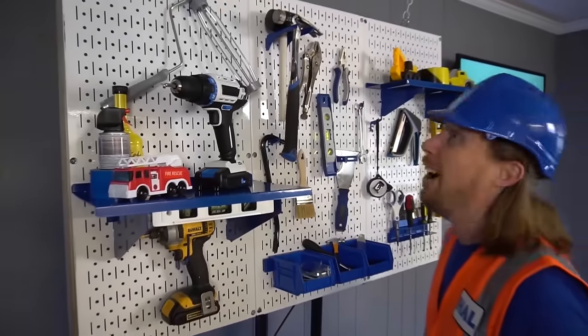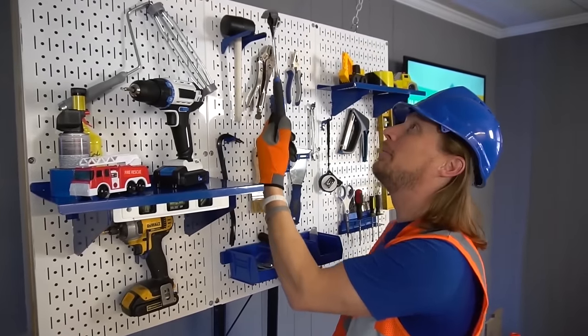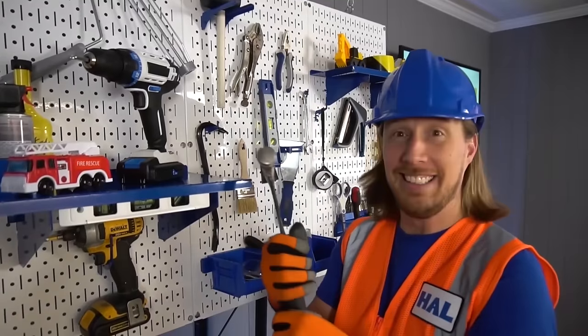We're learning all about it today. Come on, let's go. Wow, look at my tools. They're awesome. They help us do all kinds of things. They're so cool.